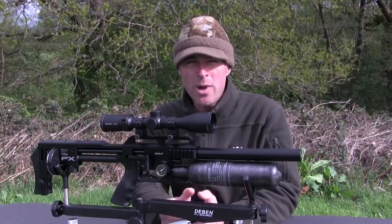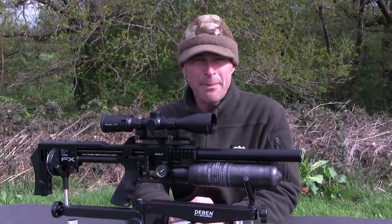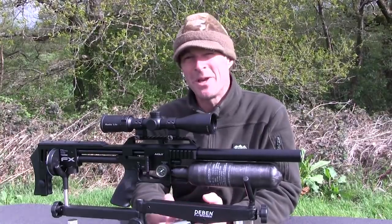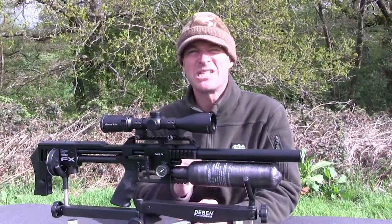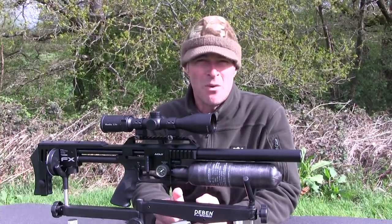Filling is via a quick fill inlet on the underside of the stock. Maximum air pressure is a hefty 250 bar, though I must admit that I didn't take it that high because I didn't have that much air in my bottle. Shot capacity is still enormous though, and you can expect well over 200 from a 220 bar fill.